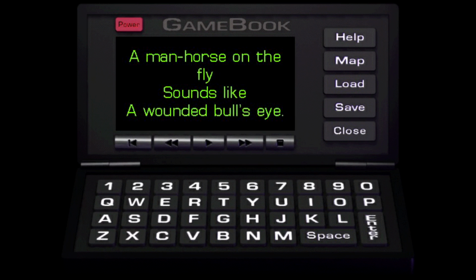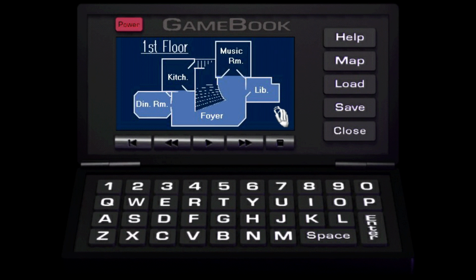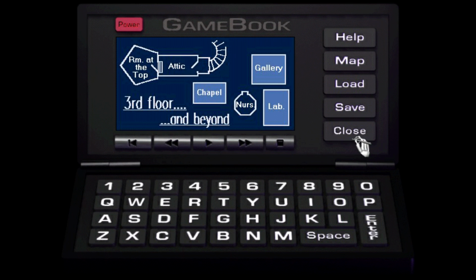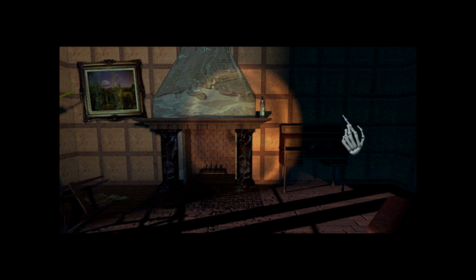Sounds like a wounded bull's eye. Let's look at the map and see if there's... I mean, pretty much everything is already unlocked, I think. So, last puzzle for this act. A man horse on the fly. Sounds like a wounded bullseye.